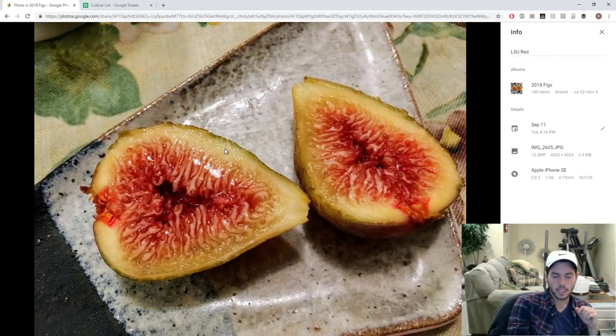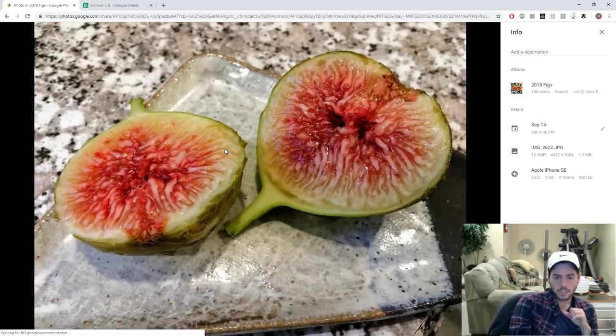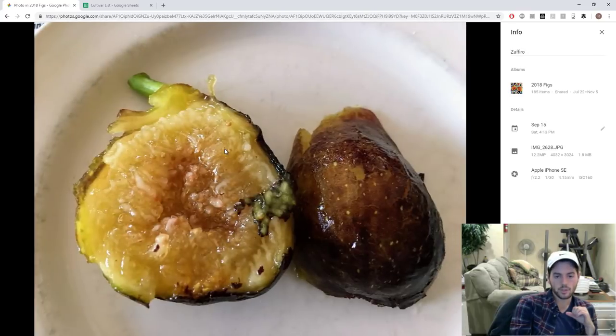Here's LSU Red. Really not that impressed with it this year. It's a quite sizable tree as well, so I'm going to give it one more year, and if it doesn't impress me, it's gone. Moscatel Prieto. This is a Blue Celeste that my friend Danny grows, and he brought this to the Staten Island Fig Festival for me to try. I'm pretty certain this is Blue Celeste. He doesn't know what it is. It's mislabeled, but it's quite good.